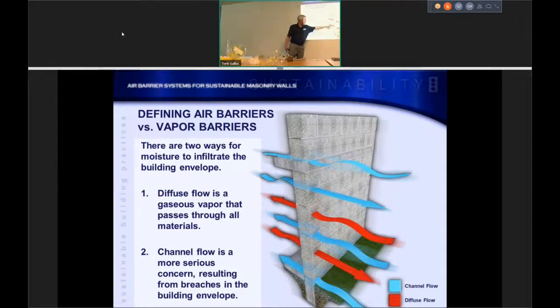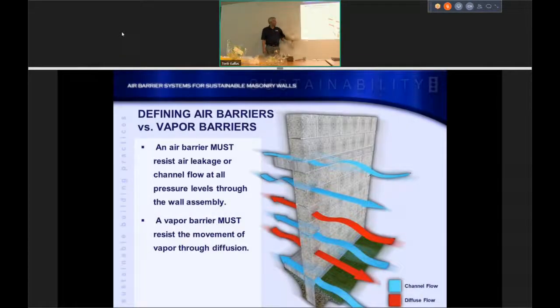The second way is the red lines, which is diffusion, which means vapor that passes through the materials in your wall assembly. Vapor passes through everything, okay? It's not a whole lot. We're really more worried about air, right? So when we test barriers, we test them at channel flow, meaning gaps and cracks, at pressure levels.